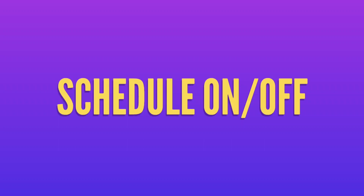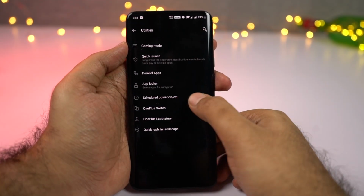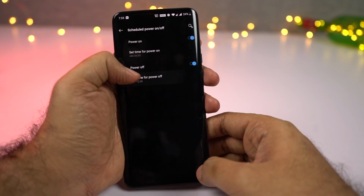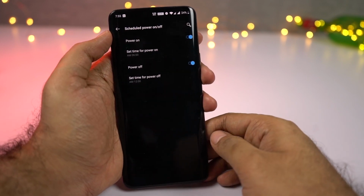Next we have Schedule On and Off. Now this feature allows you to automatically turn on your phone and even turn it off at a specific time on a specific day. You can configure all that from these settings.